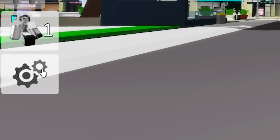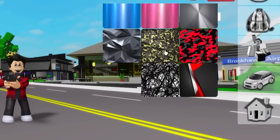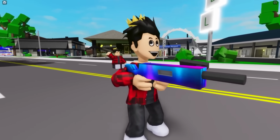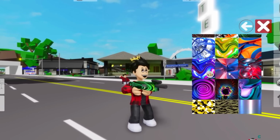If you click on these gear icons, we can now open this menu and have access to a bunch of these textures to personalize our guns. For example, if I choose this one, we're gonna have such a pretty looking gun. That's not the only one though. There's tons of textures for you to try and put in your own.